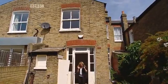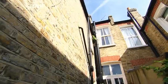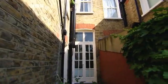Well, it's good the couple have got a healthy budget, but they've never taken on such a large project. Will it prove to be too much for them? Especially as they've got a baby on the way. And will we see that glass box at the end of this house? Or will Ness get her own way? You can find out how it all goes later on in the programme.